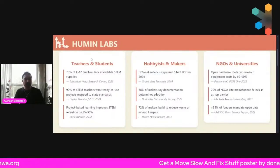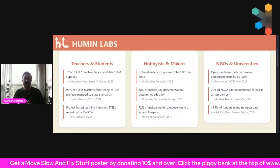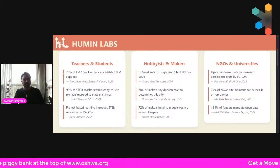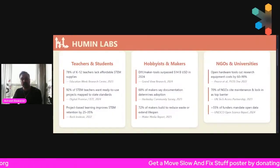So teachers and students, hobbyists and makers, and NGOs and universities, these are kind of the big players in the space that we're trying to tackle, which is basically to say there's a lot of really great open source hardware that could solve some of your challenges. So for teachers and students, almost 80% of K through 12 teachers report lacking sufficient affordable STEM supplies.